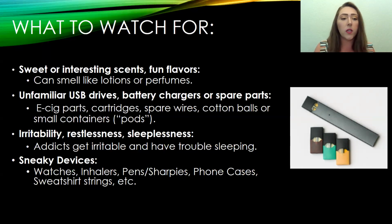I mentioned before, these sneaky devices, watches, inhalers. This also means that they're finding really great ways of hiding these devices. I have seen hollowed out books, pens or magic markers that have been pulled out with a vape device inside, or different stealthy ways to put it together with your phone cases. So just knowing that it can look like anything, that's not to scare you, but it's just to keep your eye out, because our youth are super clever.